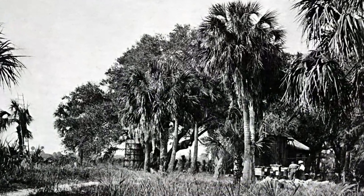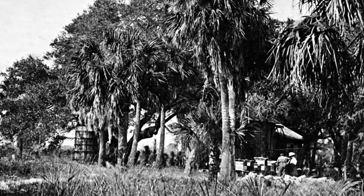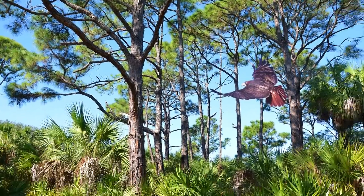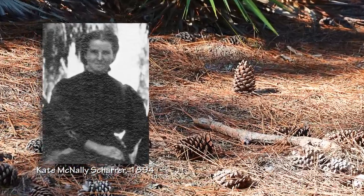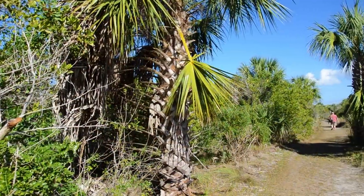A self-taught naturalist, Henry became a homesteader and built a permanent home and a cistern on the island in 1889. In 1894, he married Catherine Kate McNally of Dunedin. Kate loved the island, the freedom, being removed from the cares of the world, and the simplicity of living.